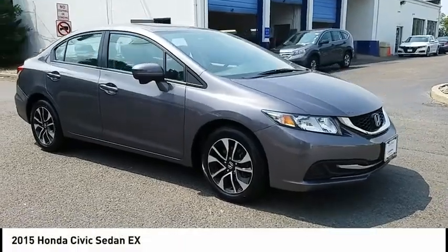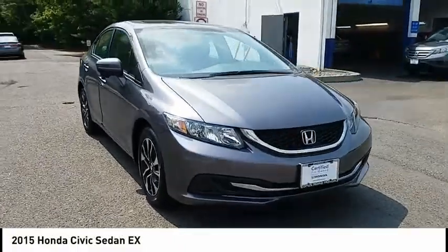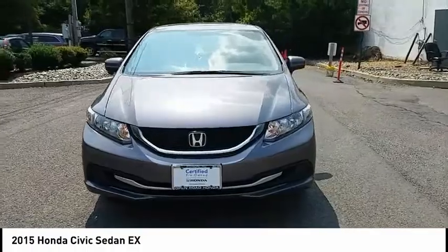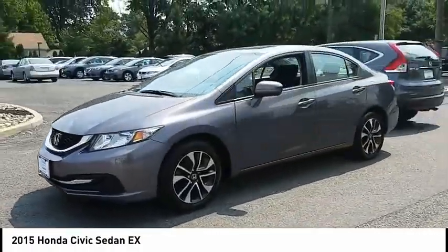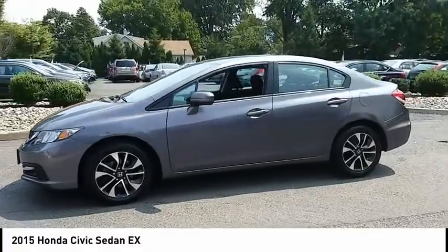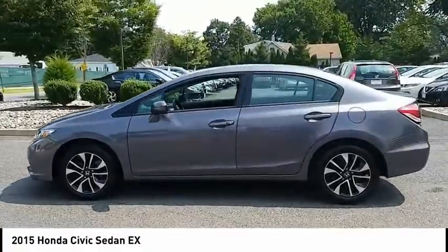We are pleased to show you the 2015 Honda Civic. Practical, awesome gas mileage, and incredibly reliable, and is priced below $20,000. This vehicle has less than 50,000 miles.